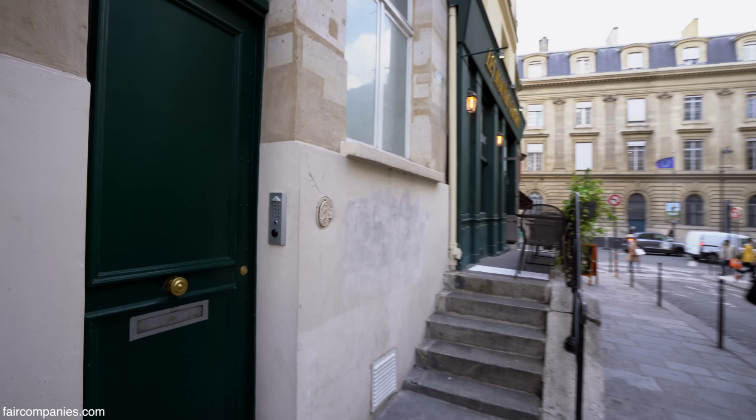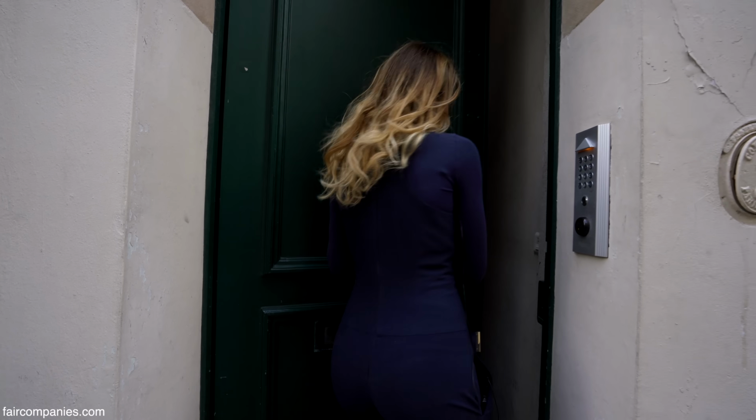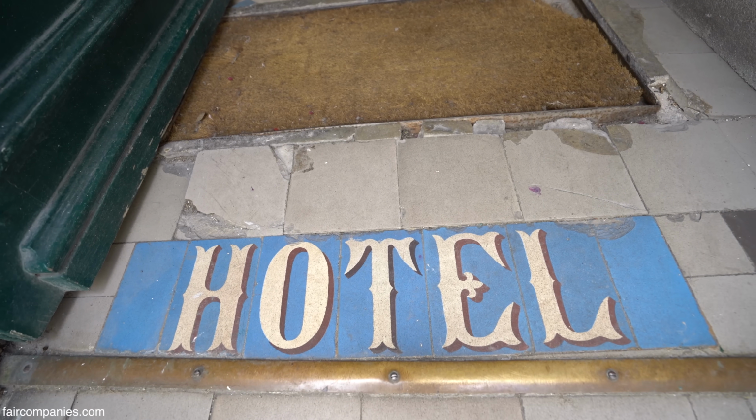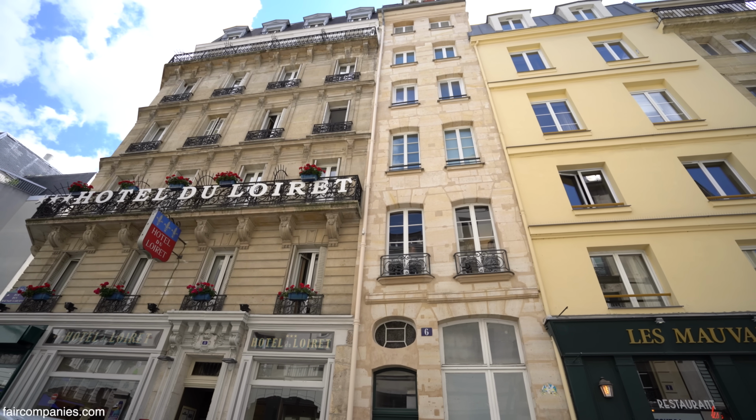A bit expensive, of course, so each square meter here is really important. The building was not tall before. Yes, the building is really old.